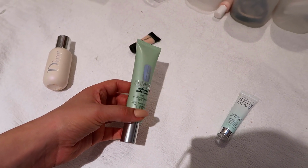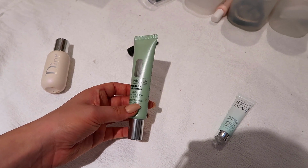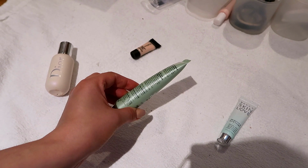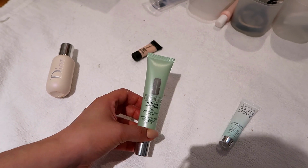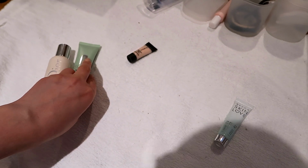Next, I have this Clinique Redness base product, and I don't know if it's even a primer. It has like a green tint to it, and it's not that old. As you can tell, there is still a lot left. It's great if you have like red cheeks. It's not too green or overpowering, so I'm keeping that one.